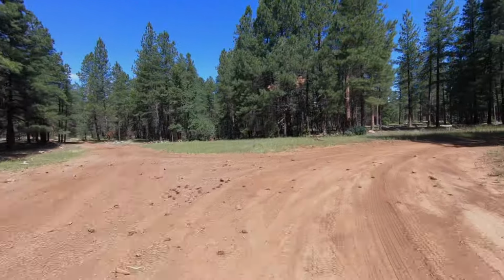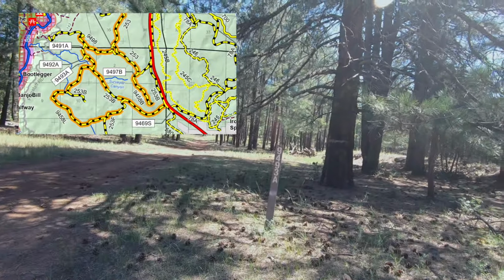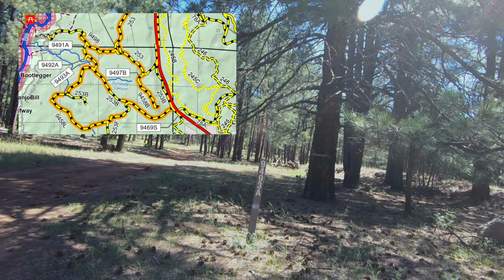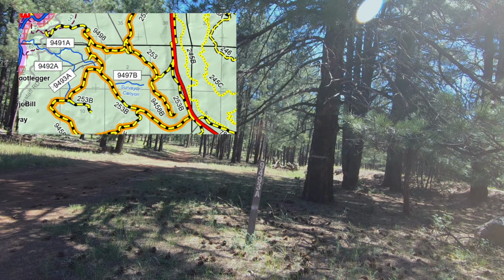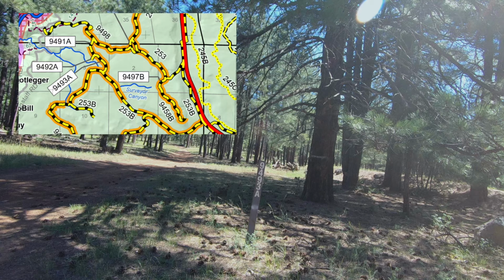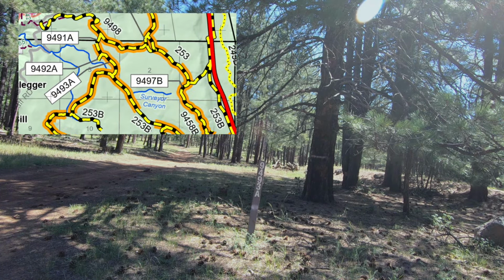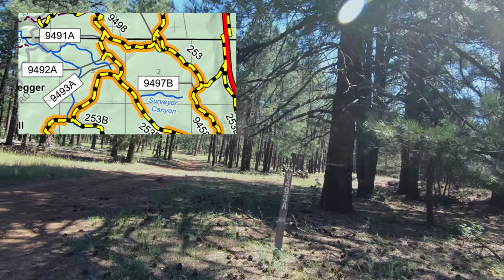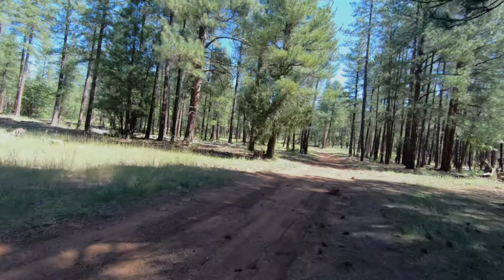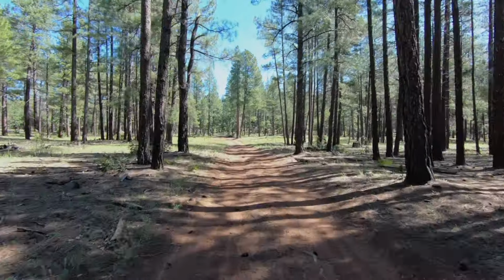Here's where we're getting ready to turn off here. All right, 9493A. Where does that go? Let me look at my map here. And you can see on the map there was a little turnoff that kind of went to the left and then stopped. So you have to be careful sometimes, like I said. It's just pretty back here, isn't it?